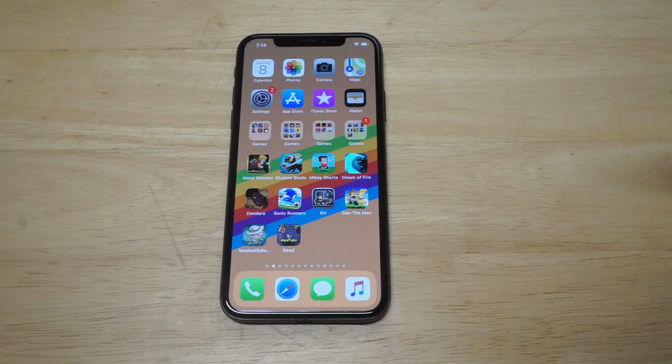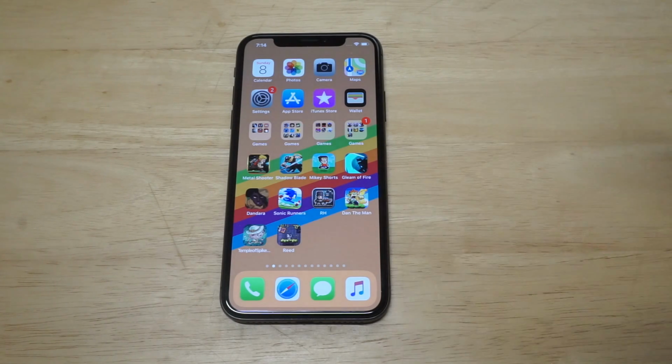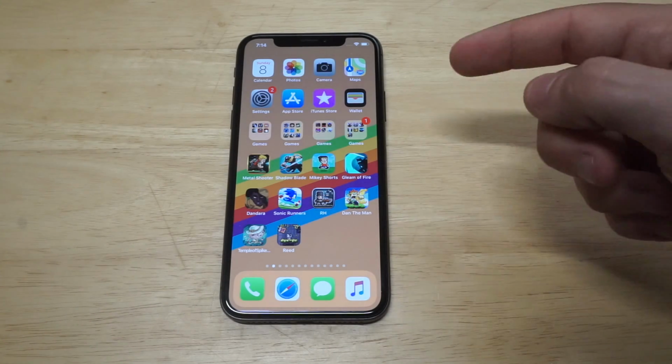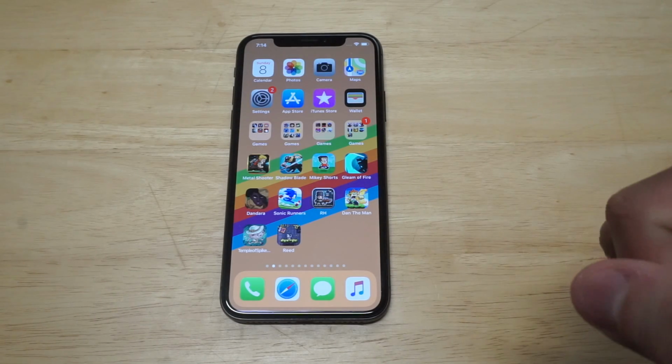I'm going to be talking about if the iPhone 10 is still worth it in 2018. All right, so I've had this phone since it first came out. Ever since then, it's pretty much been one of my go-to phones for iOS gaming on the channel, as you can see if you go back and watch any previous videos over the last like 3 to 6 months.